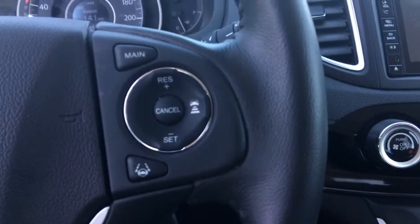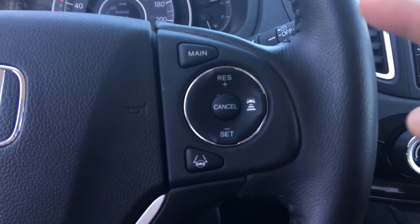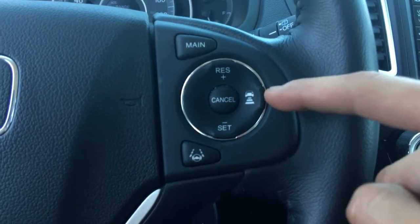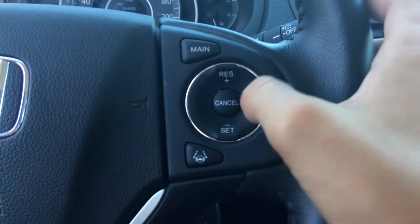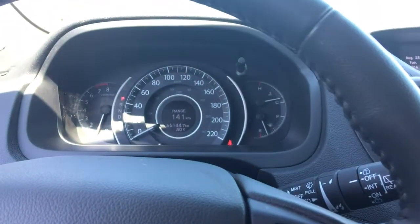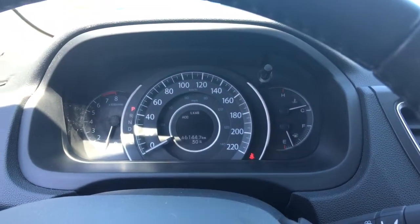Then coming over to the right-hand side, we've got our cruise control, but this is a couple of different features that are part of the Honda Sensing suite of technology. This is our adaptive cruise control and lane keeping assist. So what happens when you put the vehicle in cruise control? What's going to happen is you're going to see these icons that appear, the ACC and LKAS.